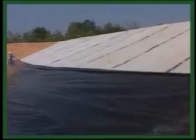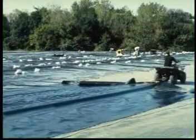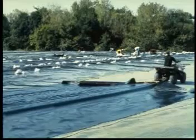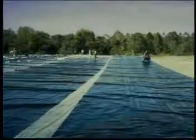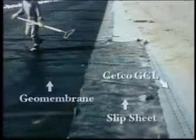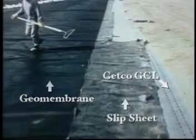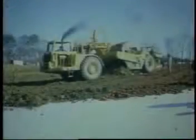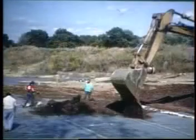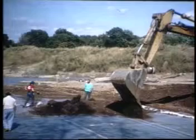If a geomembrane is installed over the GCL, keep heavy equipment away. Use an ATV or suitable lightweight low ground pressure equipment. If you're installing a textured geomembrane, use a slip sheet over the GCL to minimize friction until the geomembrane is positioned. Covering operations represent the greatest potential for causing damage to the liner, so always use caution when using heavy equipment in the lined area.